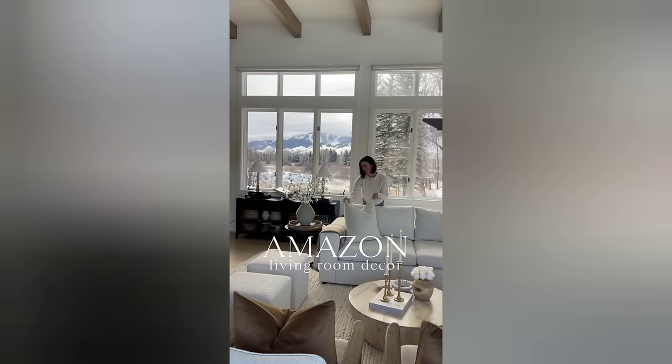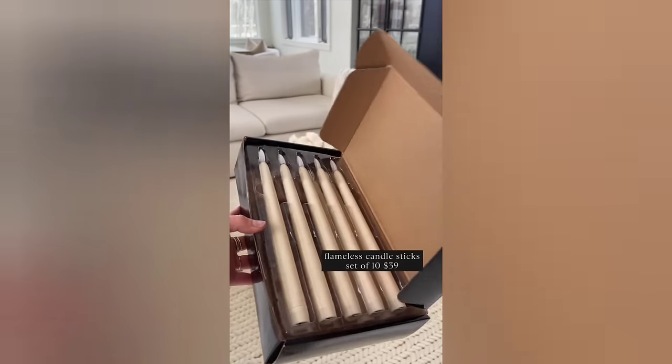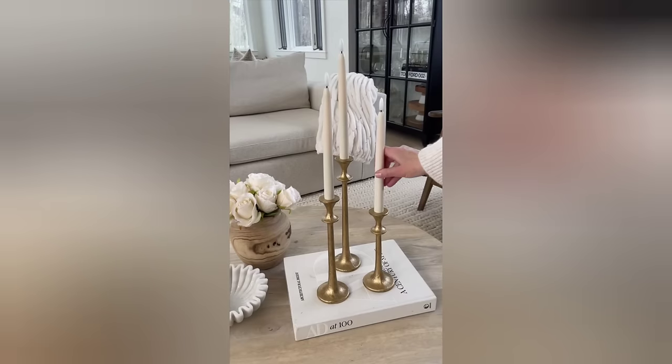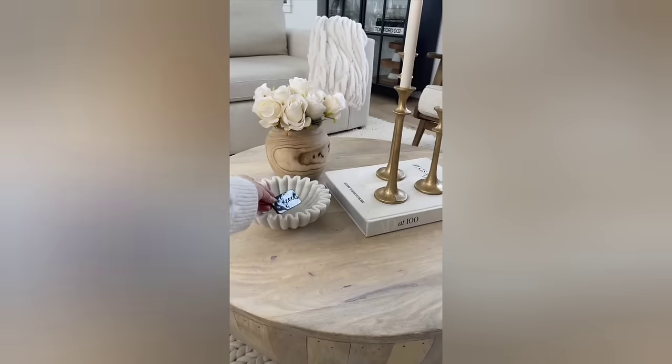Amazon decor finds for the living room. First up are these gold iron candle holders I'm using here on the coffee table. I'm pairing them with my favorite flameless candlesticks. A set of 10 is only $39. I love the way they look, and a bonus is they come with this timer remote.